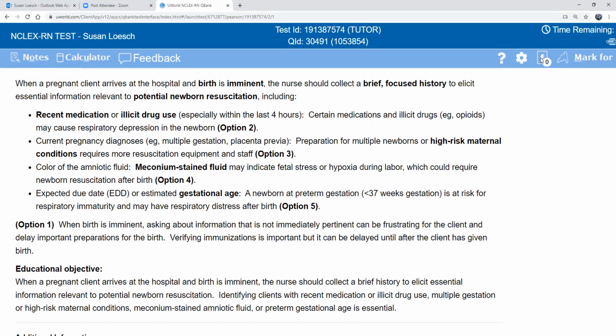Oh, okay. McCormick's. Fetal stress and hypoxia during labor. Okay.